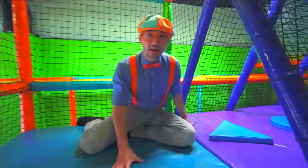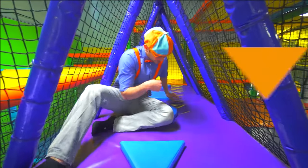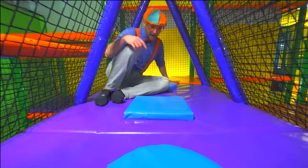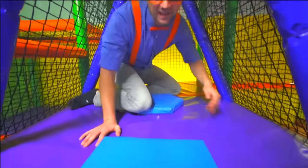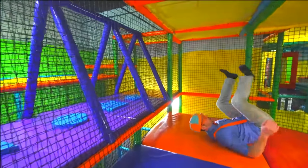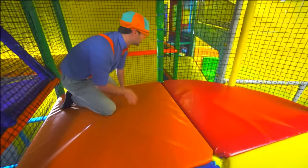Whoa! Look, we have some shapes right here. We won't go this way though, because I think it's the wrong way. But look, we have a triangle. We have a circle. We have a square. And we have a pentagon. Whoa! Okay, let's go back here, okay? All right, I think this is the right way. Okay, we're almost to the top of the slide. It's right over here.